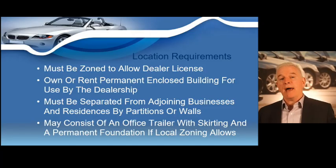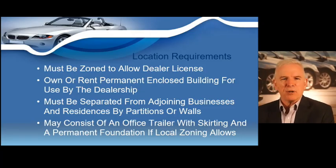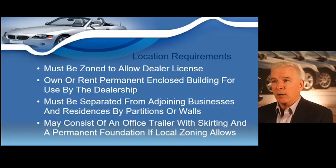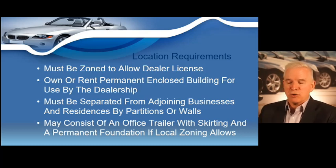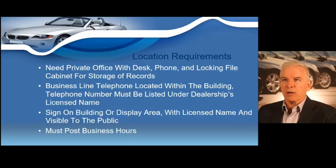Now, the state does allow, in some scenarios, that you might be able to get a dealer license at your home, but most zoning in any city, Pittsburgh, Harrisburg, Philadelphia, they're not going to allow you to have a dealer's license at your home. Okay, so please keep that in mind. You might possibly have a trailer with skirting and permanent foundation if your zoning allows it. So the first step is to find a location that you think might work and call your local zoning office at your city hall or your county courthouse.